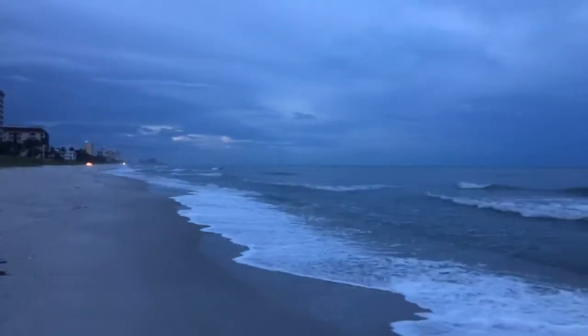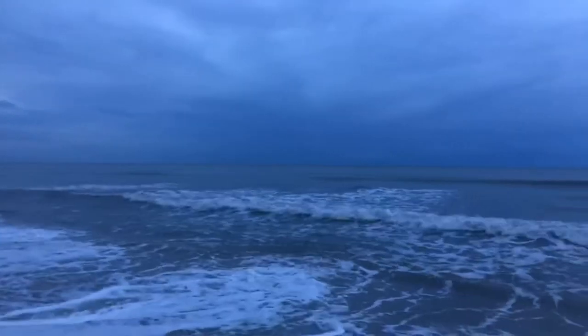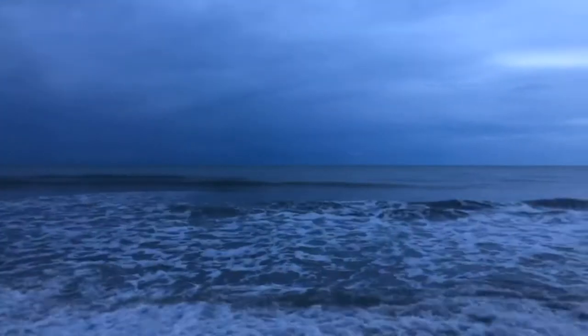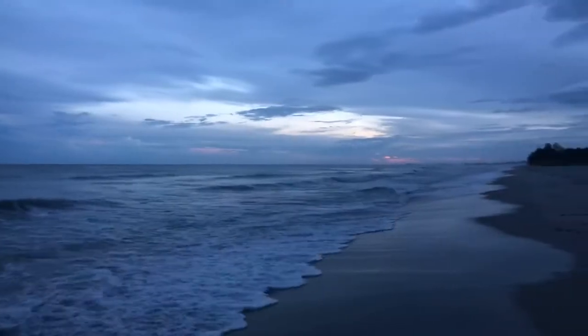Had a nice little lightning show when I came out earlier. Still some stormy weather out there in the Gulf. Let's take a walk up the beach, head up to Delnor-Wiggins.